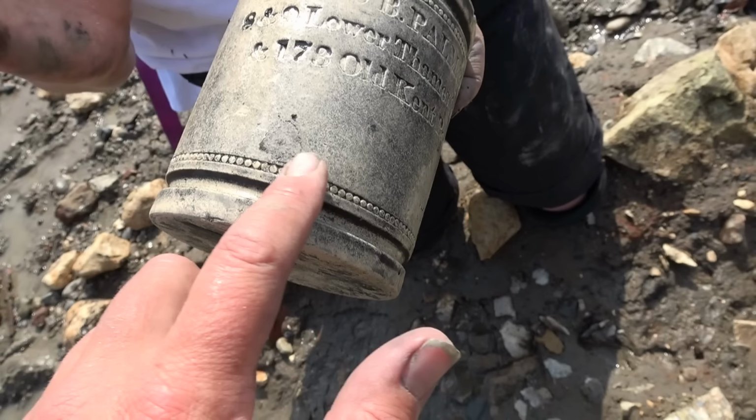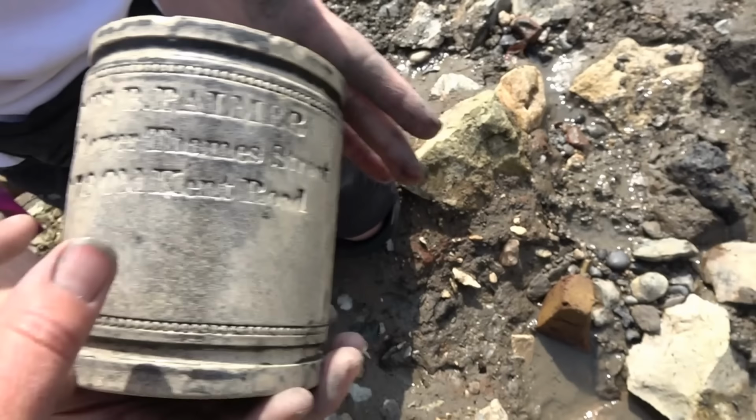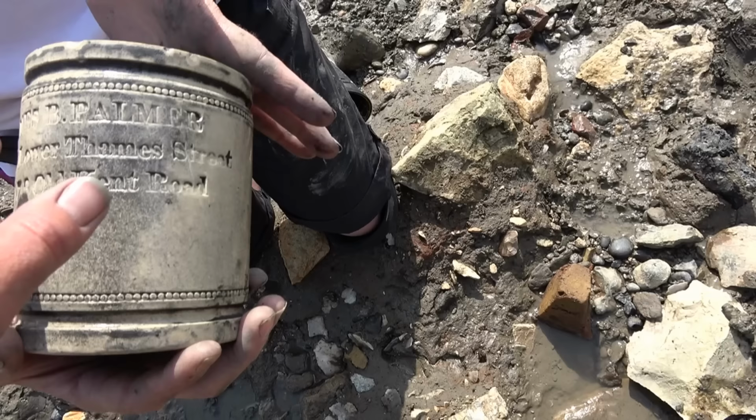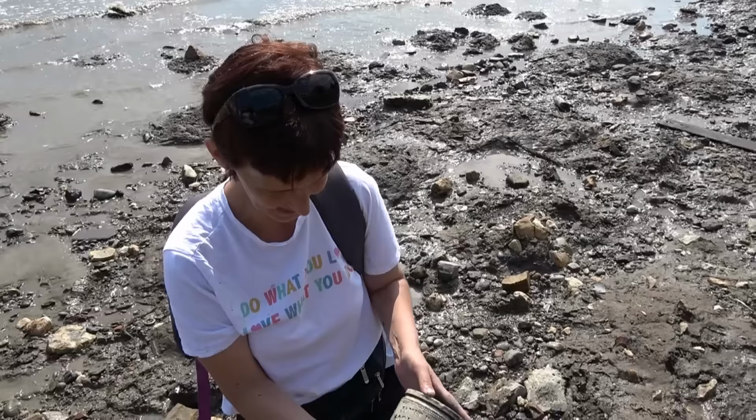And who is on there? So it's James B. Palmer, 8 and 9 Lower Thames Street, and 173 Old Kent Road. That is absolutely stunning. I guess it was for jam or... I'm not sure what possibly had been in it, but that's absolutely beautiful. Absolutely. I mean, the adrenaline, how exciting. Oh, absolutely brilliant. I'm so pleased. You must be so pleased. Oh, absolutely, yes.